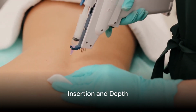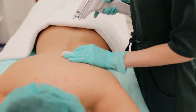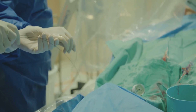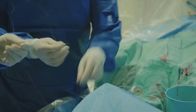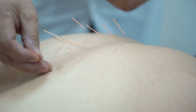Insertion and depth are critical factors in the lumbar epidural process. To understand why, let's delve into the procedure itself. The lumbar epidural is a technique where a thin needle is carefully inserted into the epidural space in the lower back. This space is located outside the dura mater, a protective covering of the spinal cord, but within the vertebral canal. The needle insertion is a meticulous process that requires precision.